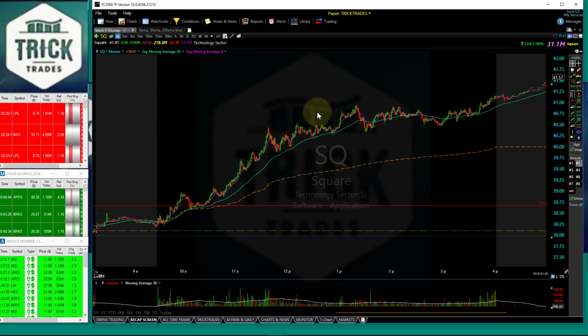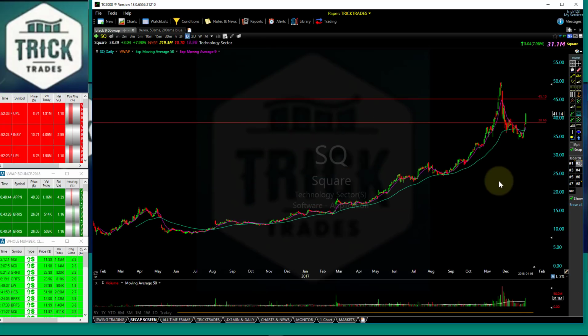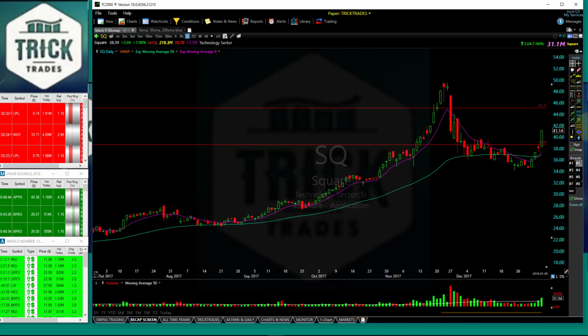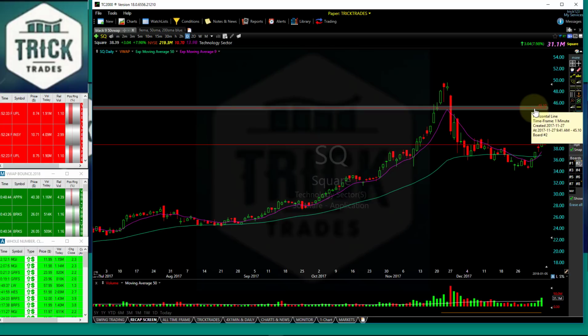Now, originally I was thinking about taking this for a swing if I could get some really good distance, but I mean, here's the thing, guys. When you're hitting targets, like, my target was 40, and I ended up getting some out above my target. I'm happy with that. I couldn't be happier. So, you can always re-enter.